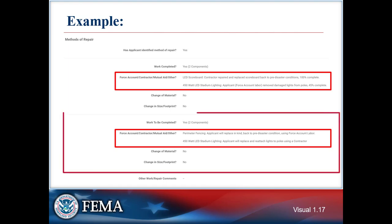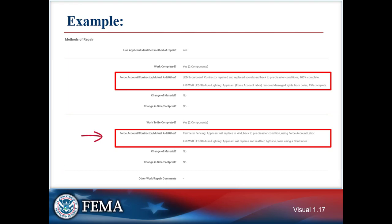Now moving down to work to be completed, looking at the labor type text box, we have again broken down our damaged components to identify which ones will be completed by force account and which ones will be completed by a contractor. In this case, our perimeter fencing will be replaced using force account labor, and our 450 watt lighting will be repaired using a contractor. The important part here is to make sure you have documented which damage components are completed or are work to be completed, and which work will be performed through force account or is being contracted out.